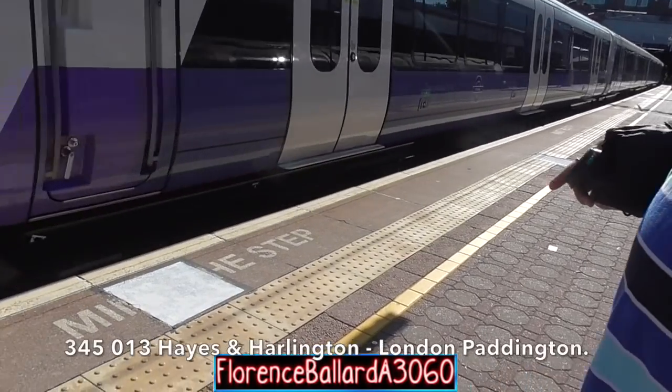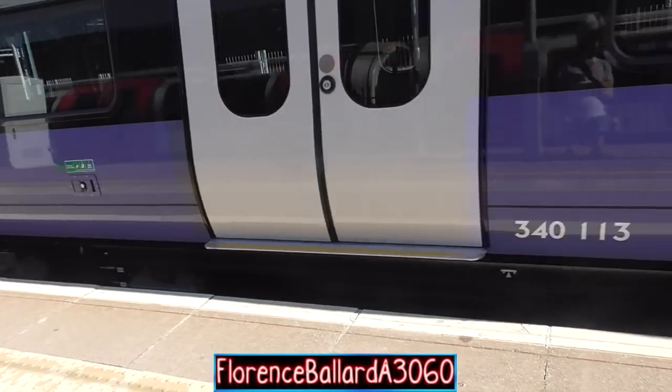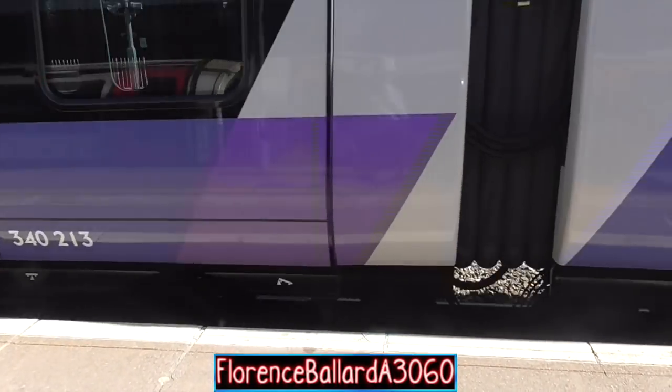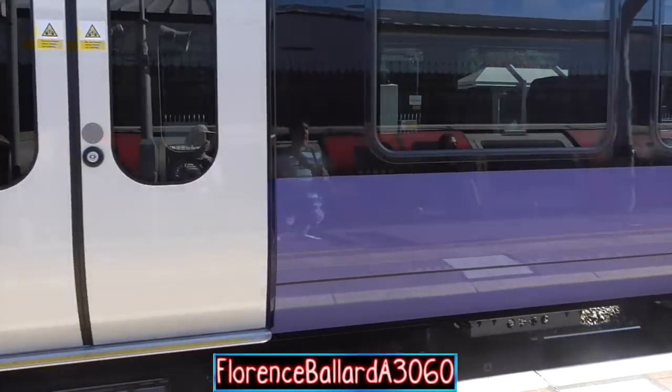Class 345013. I wonder why it's purple. Oh, it's going to be for Crossrail. Yeah, the Elizabeth Line, isn't it? This is for the Crossrail Elizabeth Line. It looks like a mess, the interior.